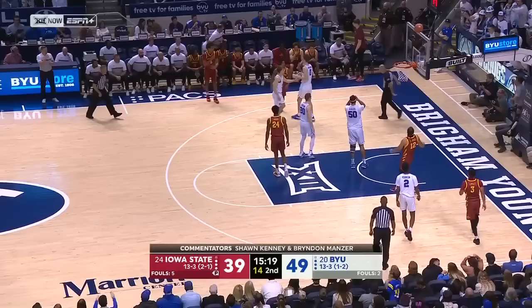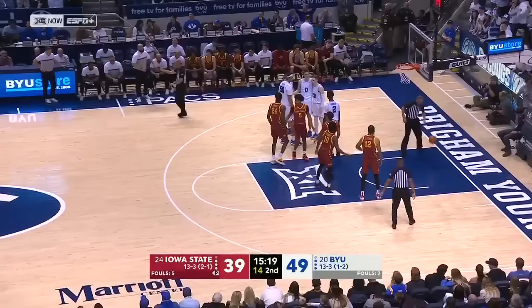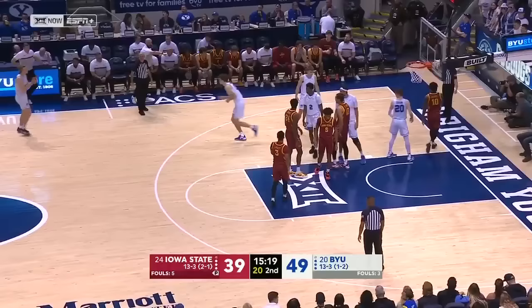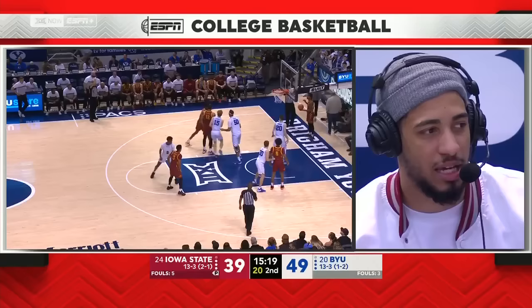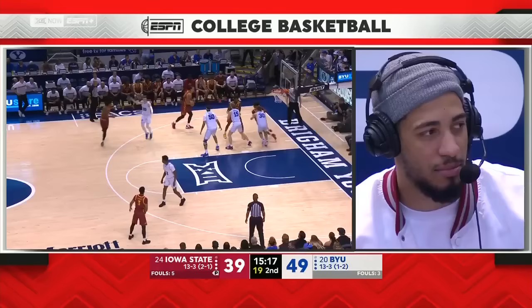Tyrese, what do you think about Taman? Obviously, you saw him when he was young. Was great as a freshman, has really elevated this year. Yeah, he keeps growing. He's got a chance to be one of the best players in school history the way he keeps playing. And he's a winning player, does winning things. So it's good to see him having success, and it's only up from here.